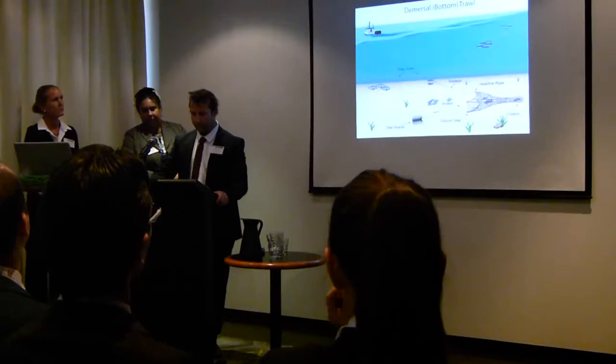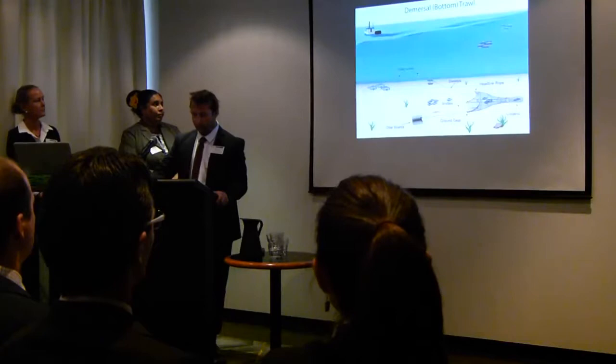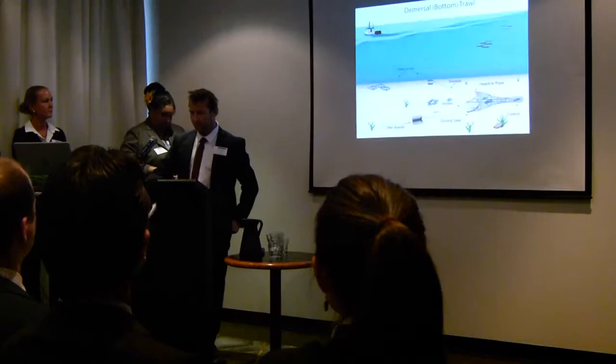As you can see here, this is a typical bottom trawl. So to be selective of the different species we target, we tow a low lift trawl with an opening height of 1.2 metres. So we only target our target species of gurnard, turkey, red cod and flatfish.